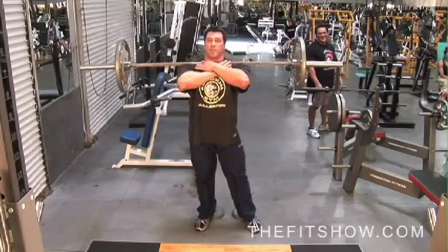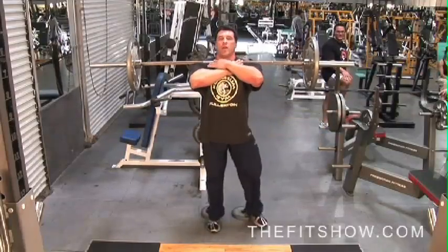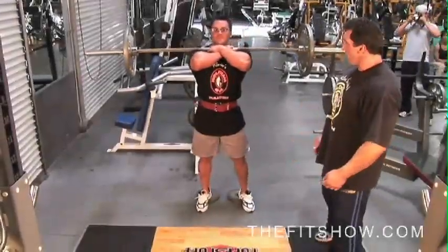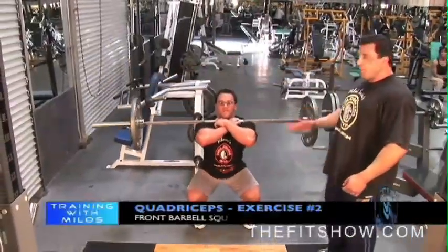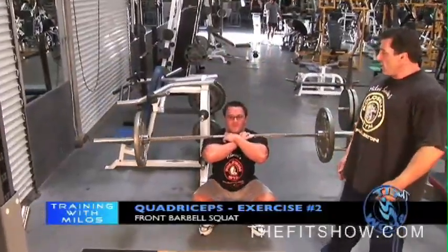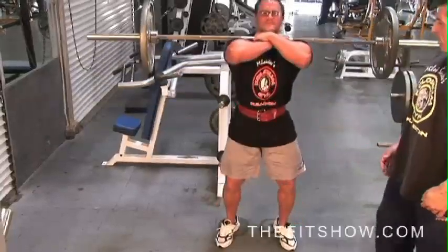Foot position can be different, so you can keep it close together or wide apart. Okay, myself is going to demonstrate the front squat. As you can see, due to the position of a barbell, his back has to be absolutely straight. As if he would lean, he would lose it. So even though it's very uncomfortable, it's a great way of teaching proper body positioning here.